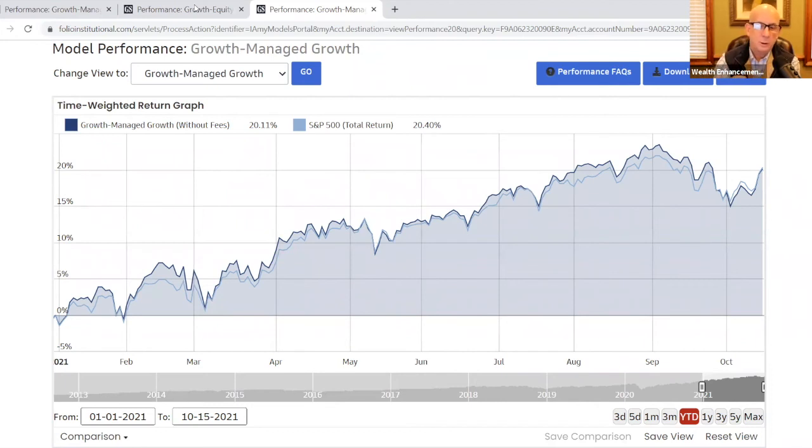As you can see, up a little bit over 20% for the year. So great week, great year. We're going to try to keep the good news coming. All weather score is still 40 out of 40.